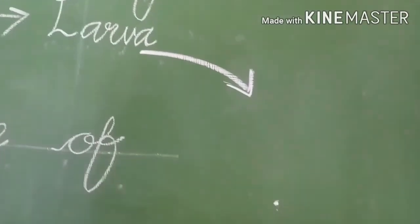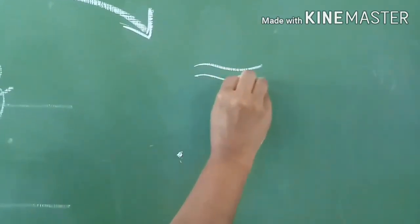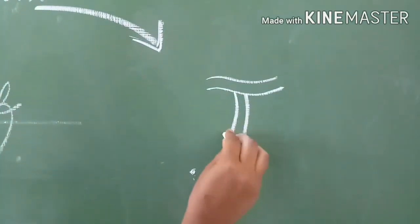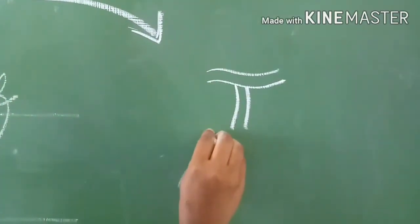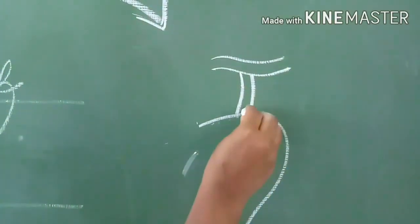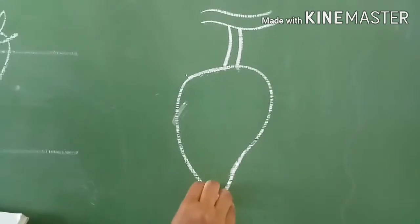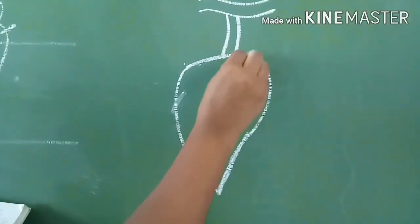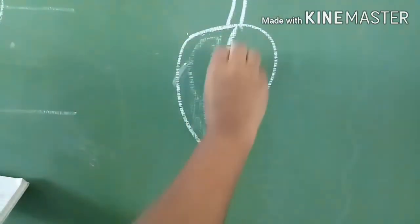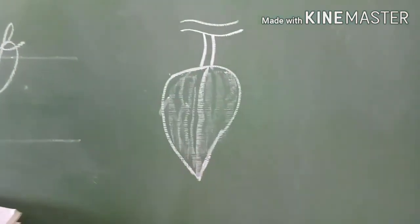Yes. So now we are going to draw cocoon. Cocoon means, children, I have told you. Draw two lines in sleeping line, and again two lines, and draw an outline of a cocoon. Draw it dark and give some shading. Now cocoon is ready.